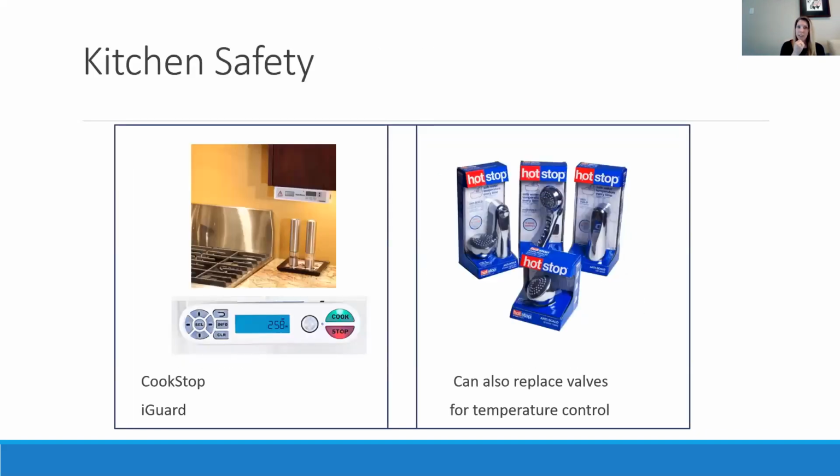I always like to talk about kitchen safety very briefly. I feel that some ovens are smarter than I am these days, but if you're working with older appliances or things of that nature, adding a couple of extra features isn't always a bad idea.